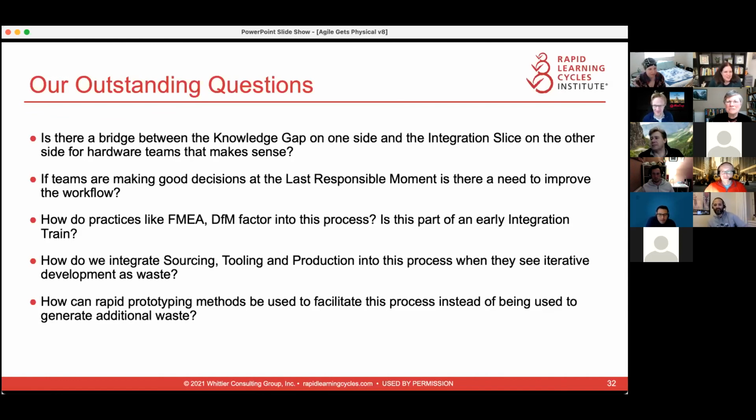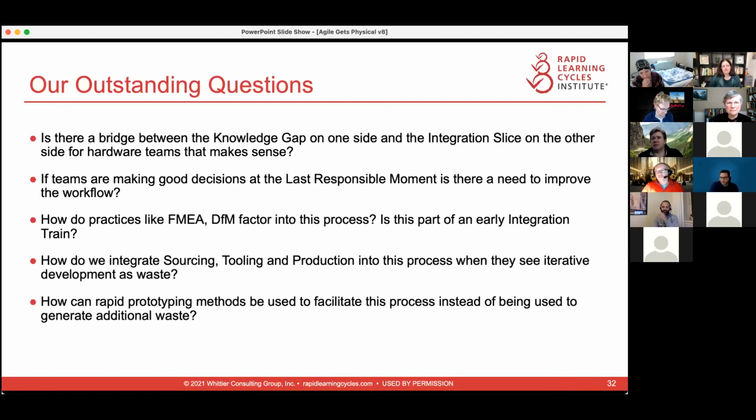Okay. All right. So could you elaborate more on how to handle stakeholder feedback at the early stages of development? When we're using rapid learning cycles, we're engaging with stakeholders at the level of key decisions. So a key decision is a high impact, high unknown decision that usually requires stakeholder input to make. And the team has broken that key decision down into knowledge gaps and gone off and closed the knowledge gaps.